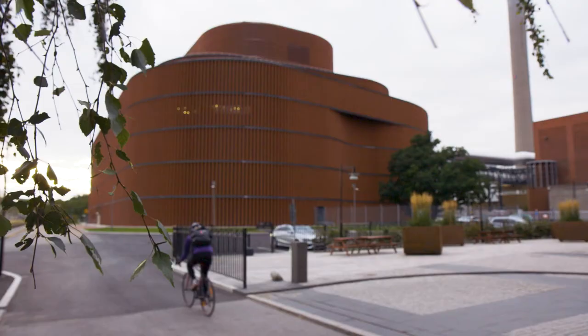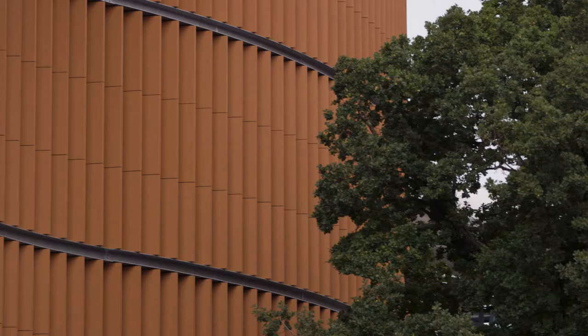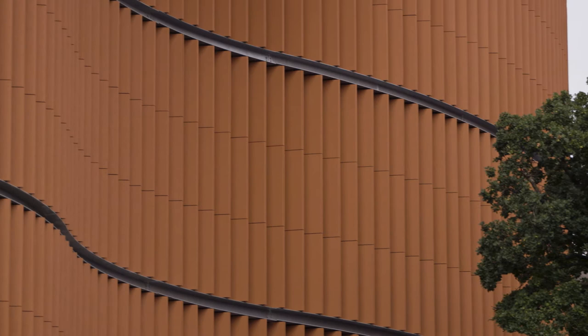As you see, the facade gently slopes, kind of curves, to make room for the trees, and they have been kind of a key designing force.